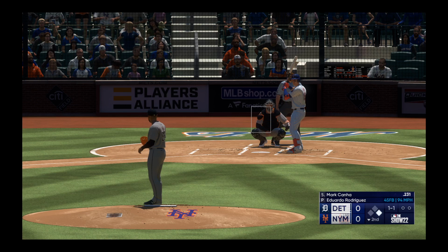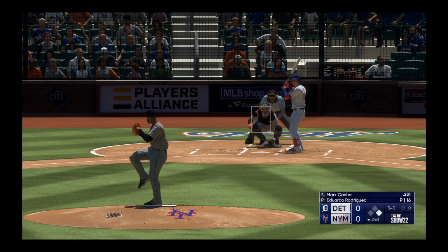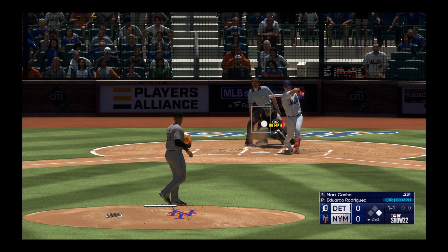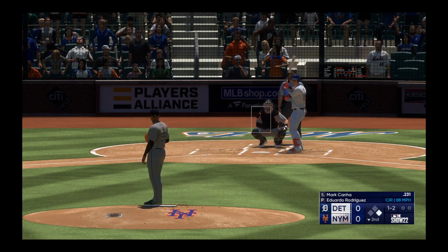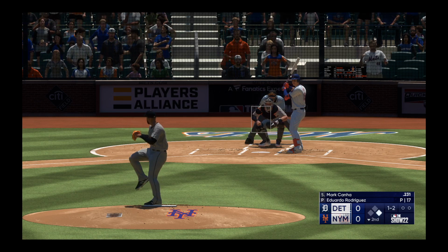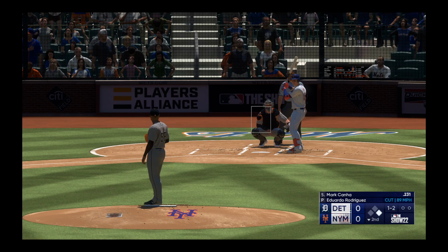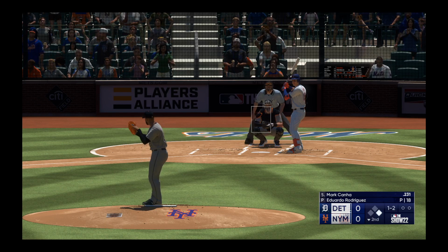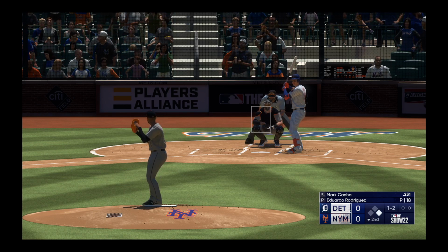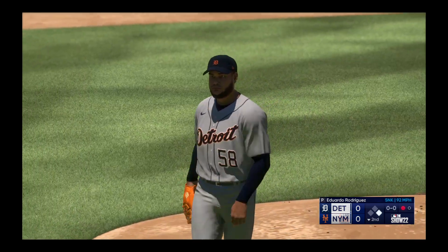Next offering upstairs. And the pitch. Runner on the go. Next offering is foul back. Stays alive. A ball and two strikes. Got him looking. One away.